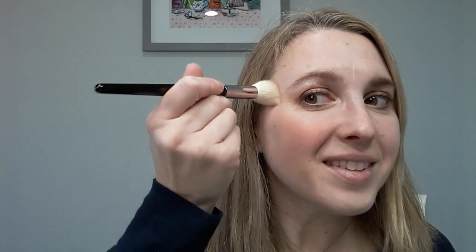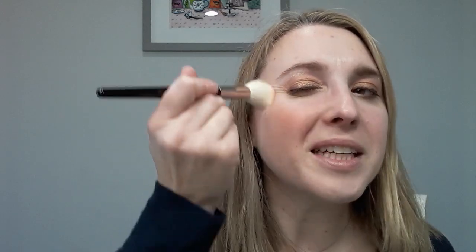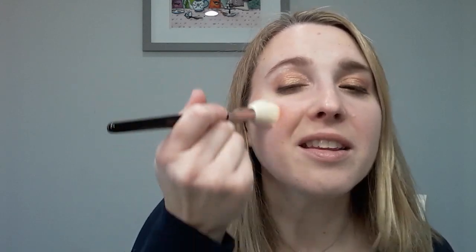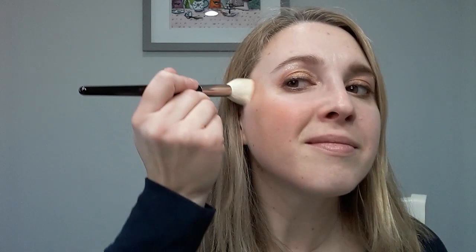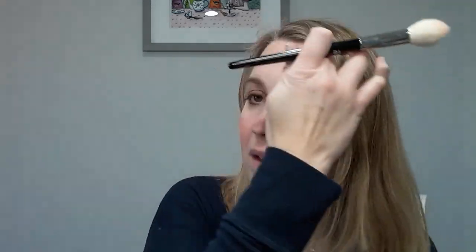All right, so that actually, it's a little bit more peachy, more orangey than I expected when I was looking at it online. Let's see here.